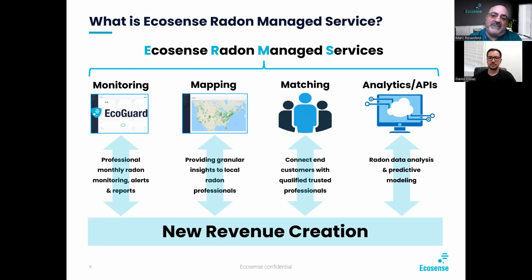The mapping, we're in the testing phase now, and by the end of this year, early 2023, that will be out. We're looking to provide granular insights to local radon professionals, and we're working with some of the big agencies who are doing mapping. A lot of that is outdated, and with the amount of data that we have, we're looking at having really good mapping for local hotspots. This is really going to help mitigators and testing professionals hone in on where they want to do their prospecting, and where they're going to get their customers.